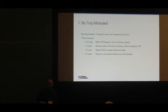Number one is to figure out, for your team, that they have to be truly motivated. Okay, there's a big gap between the company vision and, develop this feature now, I need it now. It's a huge distance. In the case of the FPGA compiler, this is just an example, with NXG, we had to develop the FPGA compiler from scratch.